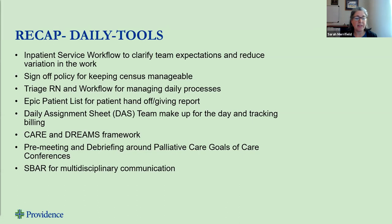Pre-meeting and debriefing around palliative care goals of care conferences. And this is a key opportunity to learn from each other and to help support, coach, and mentor new people on our team and students and residents. And then SBAR for multidisciplinary communication. And this is in particular the way that providers are trained to listen for patient information.